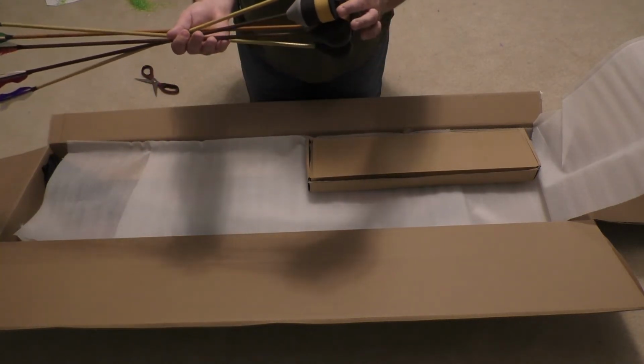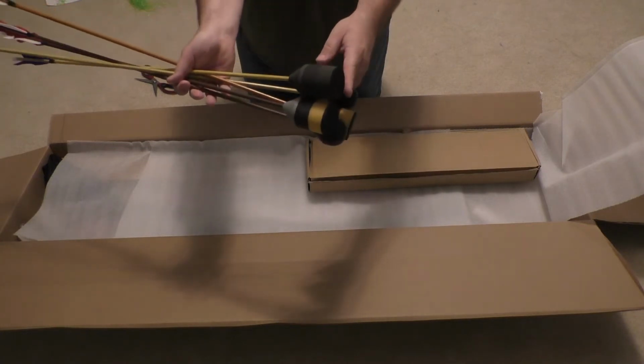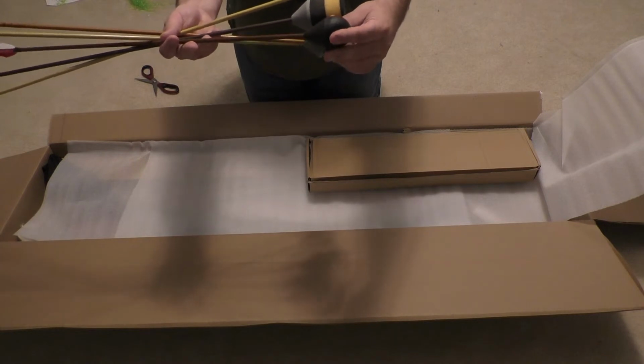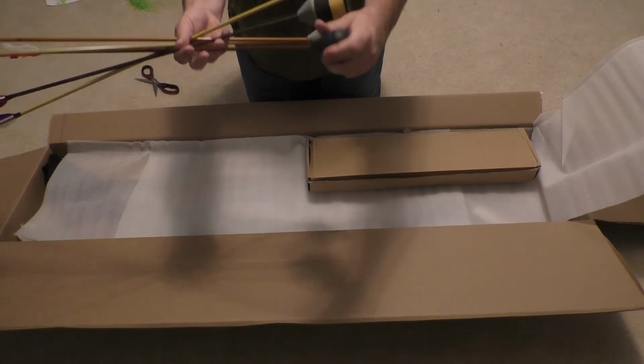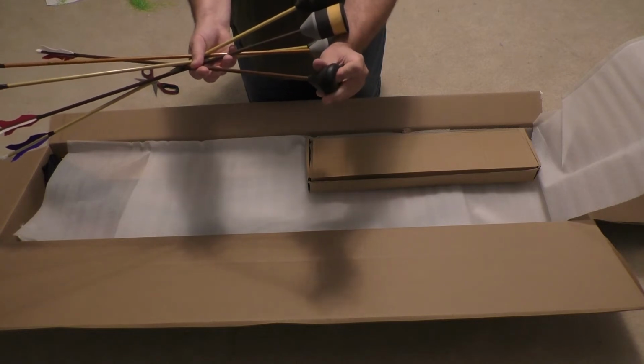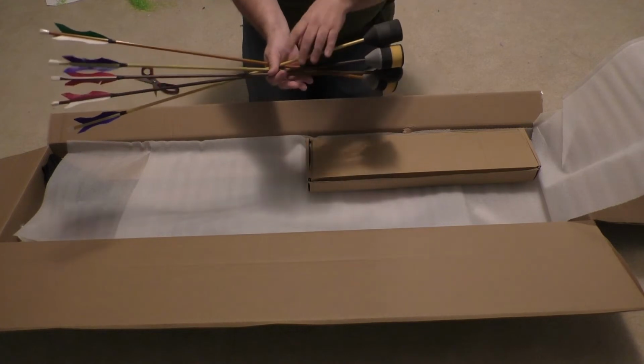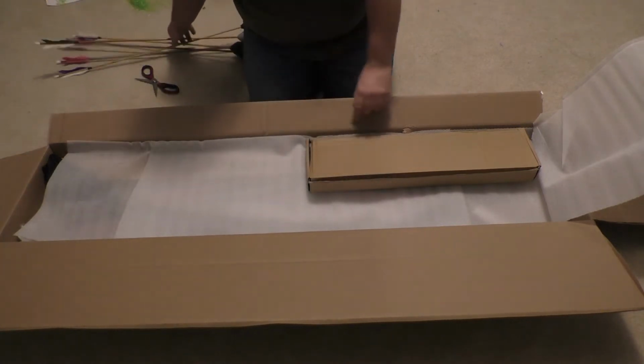And all of this stuff seems very, very nice. You have the softer heads, and then you have these more solid heads, but they're still very, very soft. I'm very impressed with these arrows. Let me set these aside and see what else is in here.